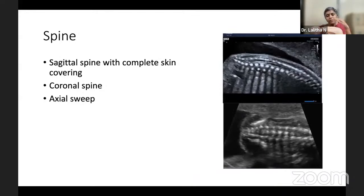Okay. The fetal spine, again, any organ in the fetus, when you see it, has to be imaged in 3 planes. One is the sagittal, one is the axial, and one is the coronal plane. So all 3 planes have to be seen. Only the sagittal plane is not enough. Okay, so the sagittal spine gives a typical tram track appearance with an intact skin covering it.